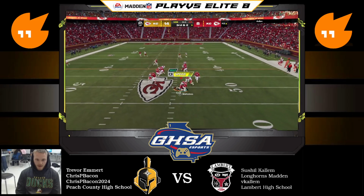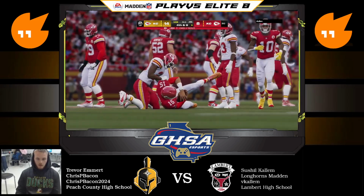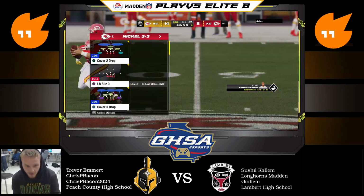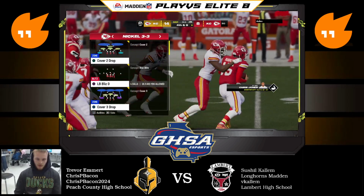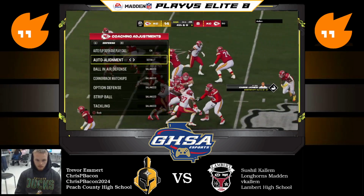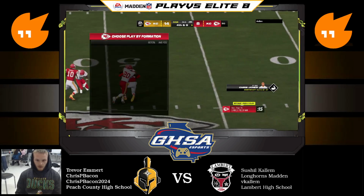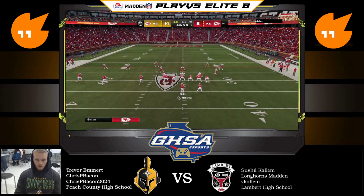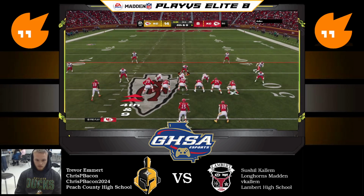Mahomes looking to throw on third and two. And he's going to be sacked. They sack him back right at the midfield stripe. That was Justin Reed, the safety, who got to the quarterback. How about that? One of the so-called little guys putting the pressure on. That was a strong safety. When I was in college, we often called that a lightning blitz. And a tough ask here. They're going to go for it on fourth down and nine.